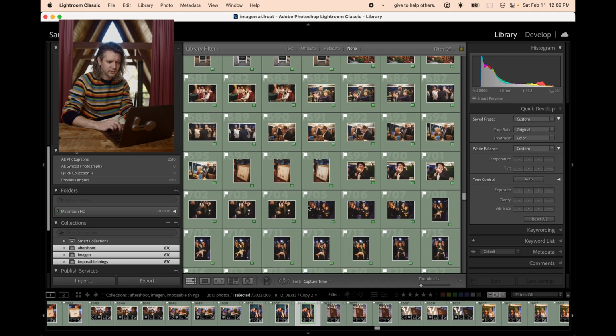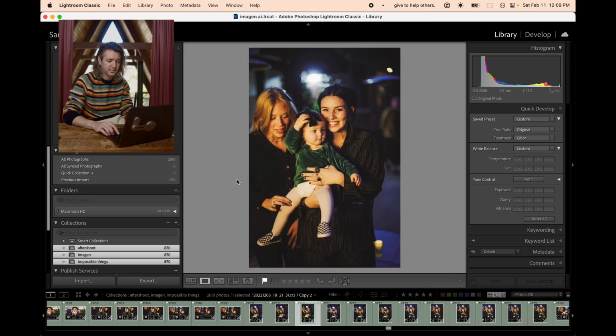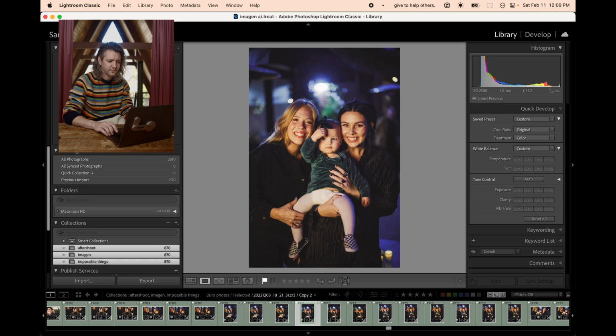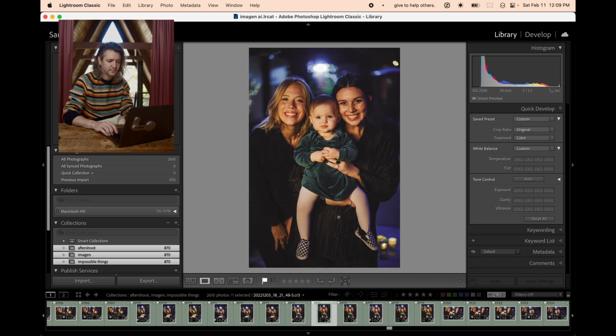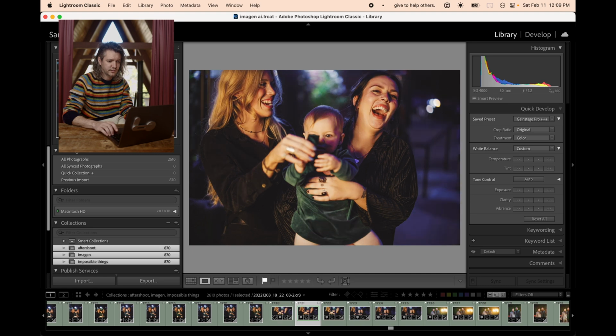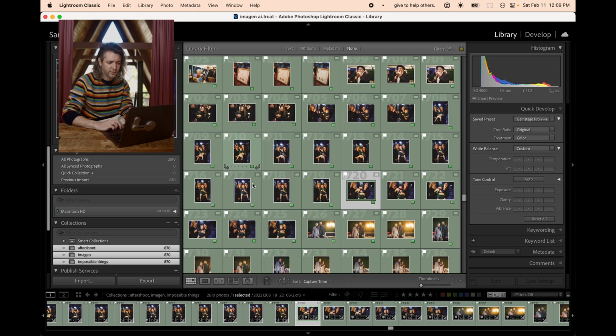All right, let's get to toasts. Or maybe this, I don't know what this light source was. So Aftershoot, Imagine, Impossible Things. I prefer Imagine. Aftershoot, Imagine, Impossible Things. I prefer Imagine. Consistently. Aftershoot, Imagine, Impossible Things. The straightening's a little weird, but it's also a weird photo.